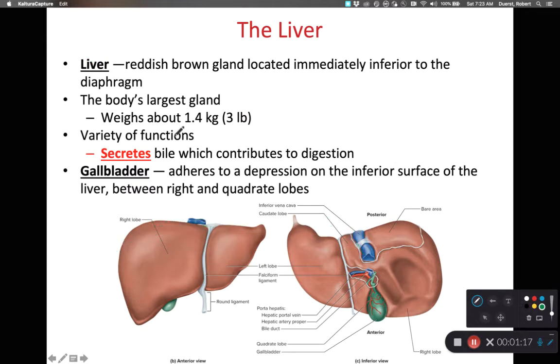Now, from a digestive perspective, our liver is going to secrete bile. Another way to think of it is that the liver makes the bile, and then that bile is sent to the gallbladder. The gallbladder is shown as a green organ right here, although it's not really bright green in real life, just like veins and arteries aren't bright red and bright blue. The gallbladder is inferior to the liver, and it adheres to a depression on the bottom of the liver between the right and quadrate lobes.